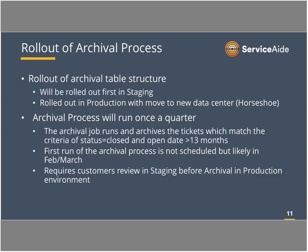And we felt like we didn't want to be disruptive every time you want to look at tickets. You have to think about where it might be, especially on the reporting end, because from a search perspective, you do a search for a ticket, you're going to find it regardless of if it's archived or not archived. So the archive job runs once a quarter.